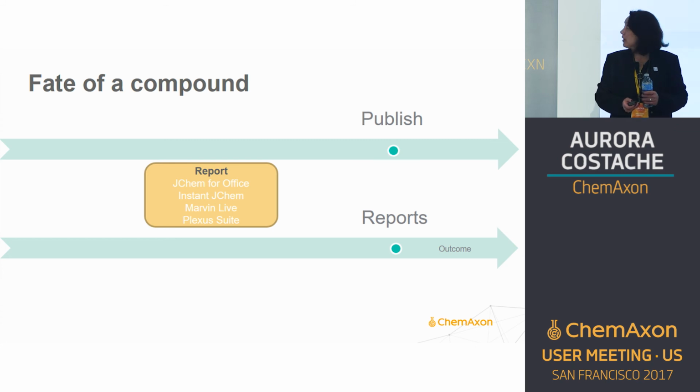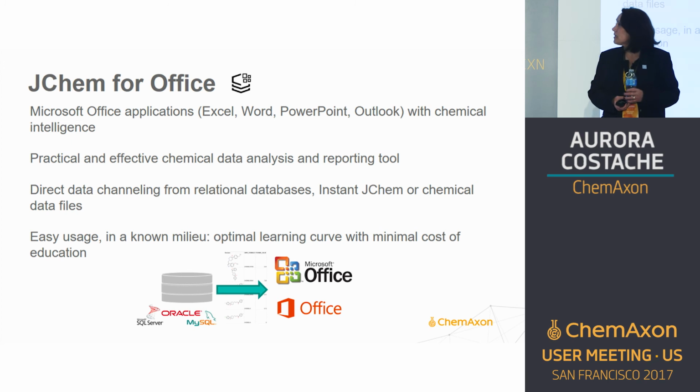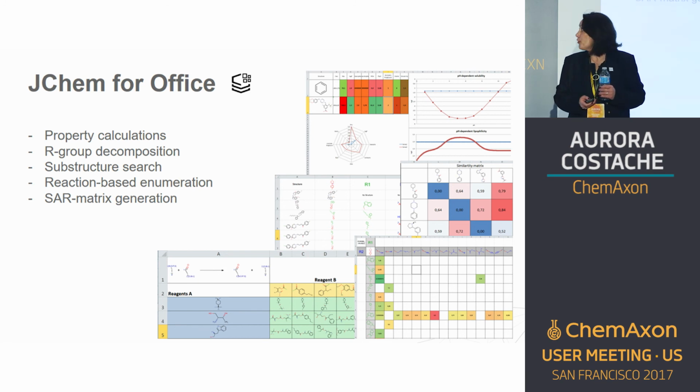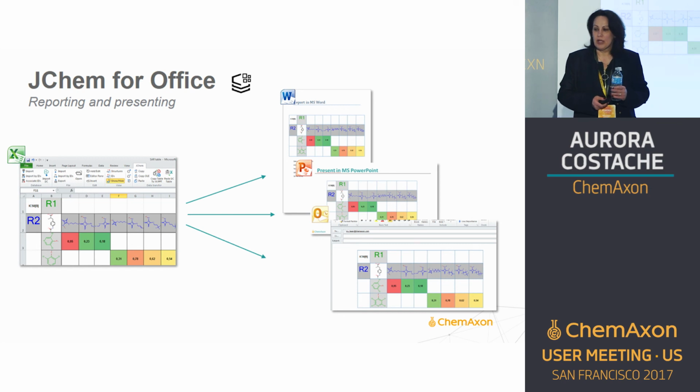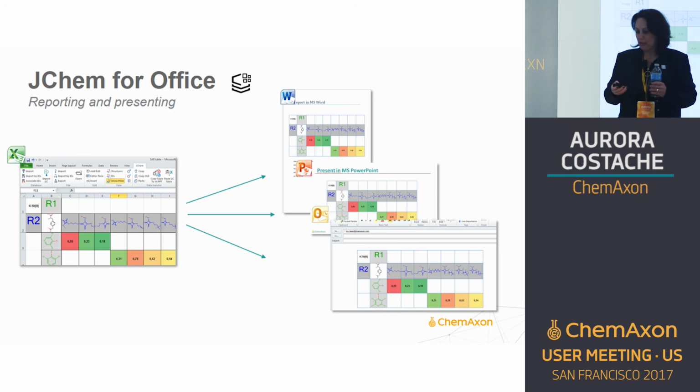Moving on to reporting. I'll spend a little time on JChem for Office. Apparently, it is still a widely used tool among scientists. Our plugins cover all the Office tools, from Excel, Word, PowerPoint, and Outlook, to have live structures and do analysis directly in spreadsheets. As you can see here, property calculators are supported, R-group definition, SAR analysis, and so forth. And easily and quickly, with the click of a button, you can create reports from Excel and paste them into Word, PowerPoint, and Outlook to share the data and report it further.